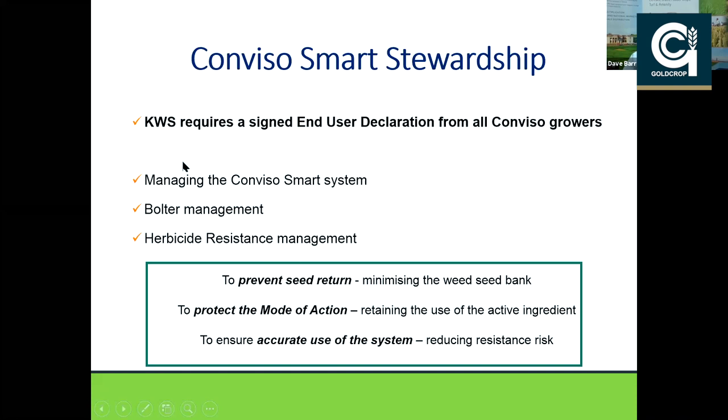Now, look, it's not a normal thing for crops where the owner of the seed or the supplier of the seed will require an end user declaration, but it is required for anyone growing CONVISO beet. And KWS may want to just phone up people and check how things are going, just to follow up and make sure the technology is working for people. That will also happen. And so when anyone is buying seed from us, we'll be sending out the relevant documentation and expecting a copy back of the end user declaration signed by the farmer.